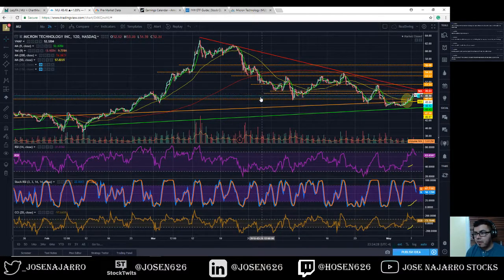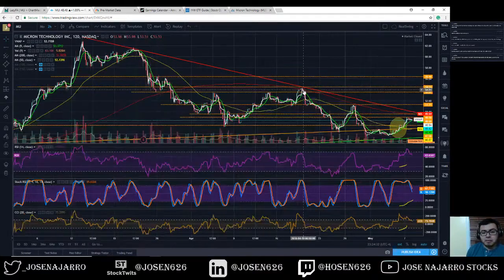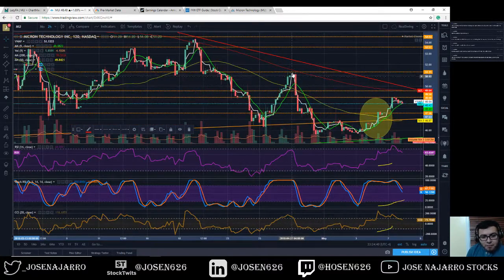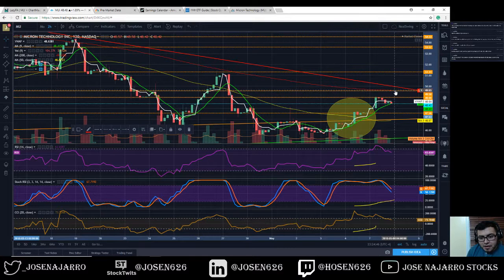So this is something I'm keeping an eye on right here. Like we can see, besides my trend line here, this 200 moving average has been a better support or resistance. So right here has been a resistance, and we see it here at 49.65, that it might cause a nice big wall.